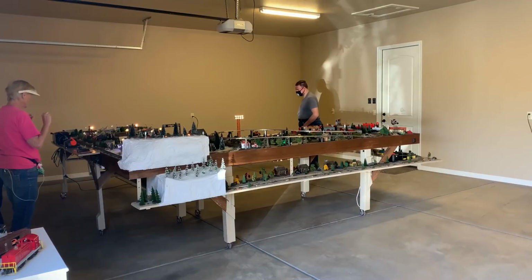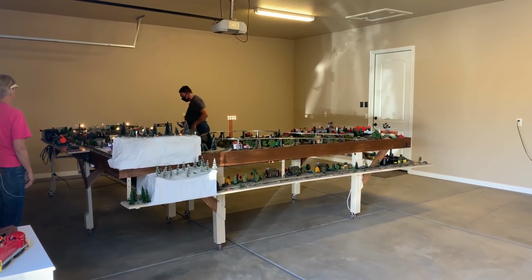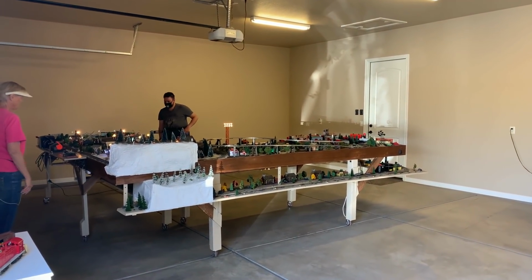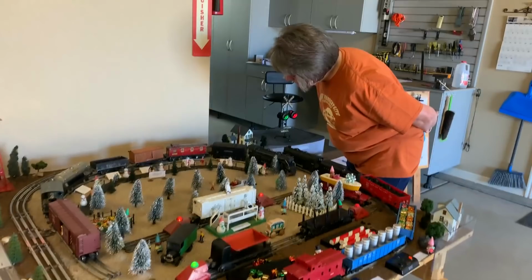And notice it's on wheels in the garage. Right. So what happens is if you want to roll the SUV in here, you just slide the railroad over to the side, park a car or two in here, and then when you're ready to play trains, you back the cars out, roll the railroad out to the middle, and away you go.